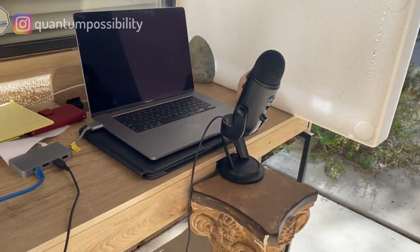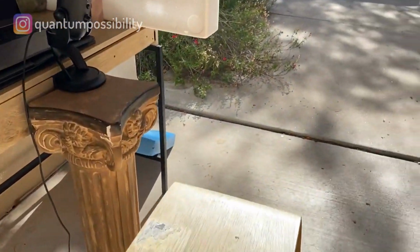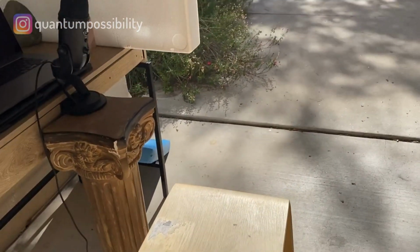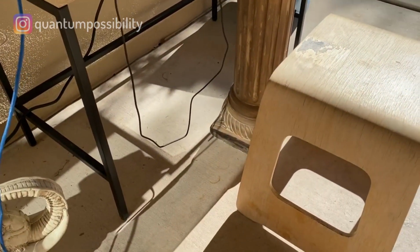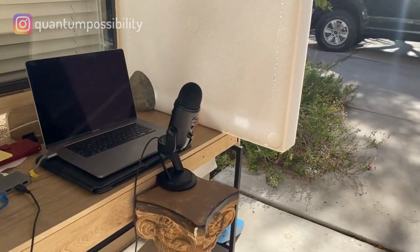Okay, so I'll just show you the different things. So this is my cubicle. Okay, so when I'm sitting in the sun on my wooden chair, my feet are barefoot on the concrete, so I'm grounded.